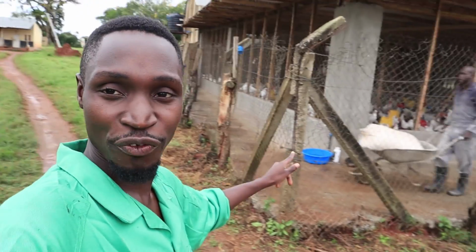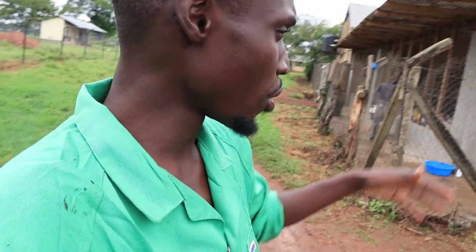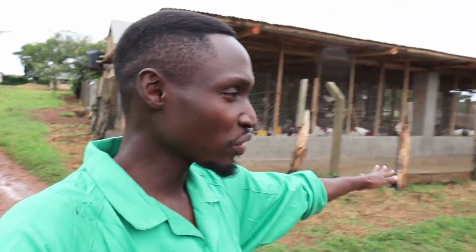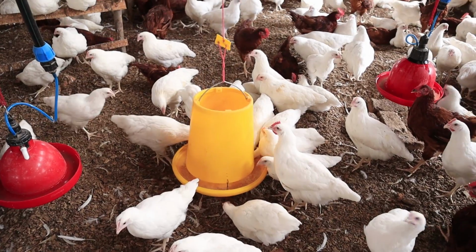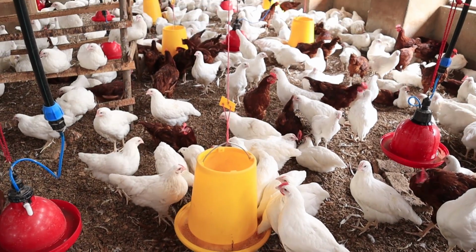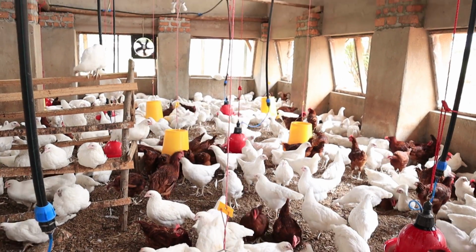And as you can see, I have a friend over here who is moving the feeds in. Now, these are feeds for tomorrow. They are not for today, so we are just getting ready for tomorrow. But this is the structure. Quite a massive one. I don't know if I would call it massive. But yeah, it's quite big because it's able to take up all our 3,500 birds, which is a really, really good thing.